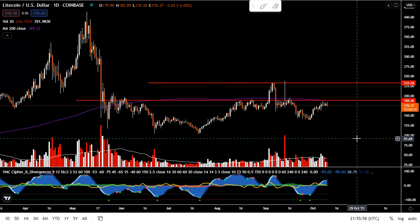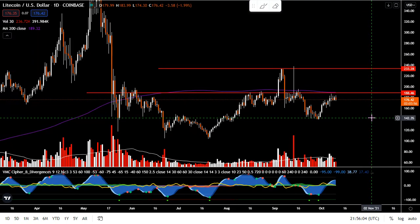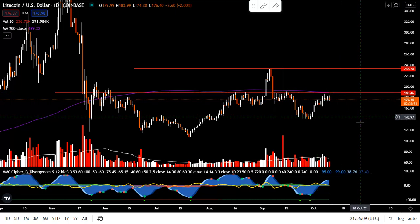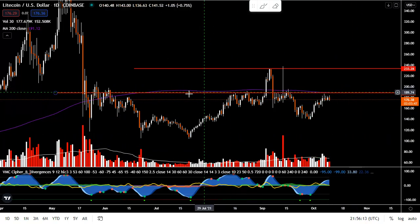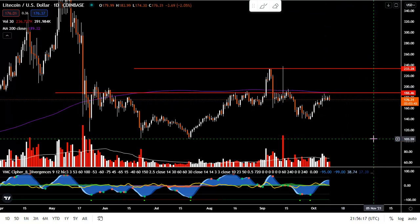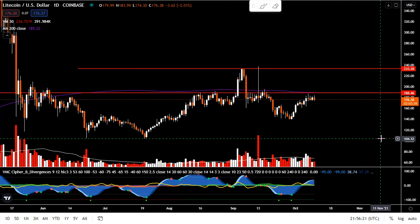So on the one-day time frame here, there's the one-day candles for Litecoin. The most important thing that we can do right now is get over top of this red horizontal resistance line, and that's going to come in at about $188.46. That's where I got the most touches from, and that's also correlating with the 200 moving average on the daily time frame. So that's acting as overhead resistance as well.